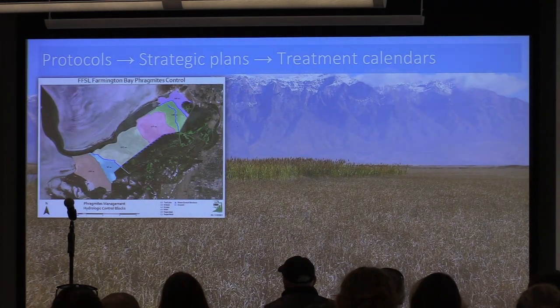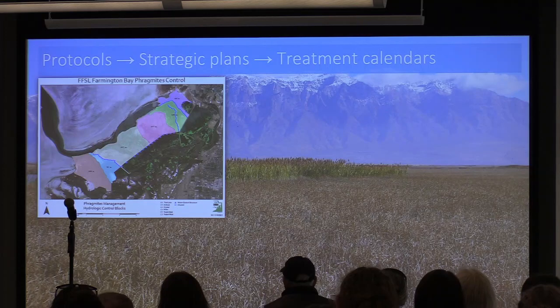So we then take those treatment protocols and we apply them on the ground. This map shows an example area in Farmington Bay WMA. We take all these areas and we break them down into manageable chunks. And these chunks of project areas are really dictated by water control, the ability to control water, and also the hydrology.